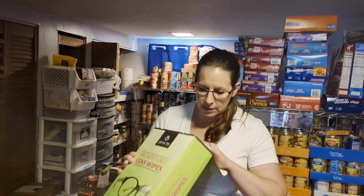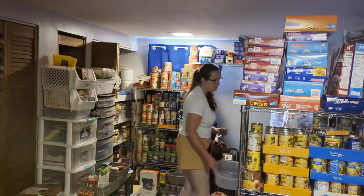And this is just a big bulky box. There's only a couple of wipes left in here. I'm gonna bring those upstairs and put them into a jar that I use and get rid of this bulky box. This is broken, I'm just gonna throw it away.